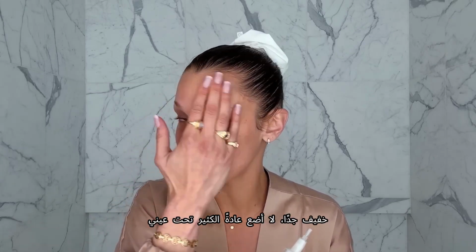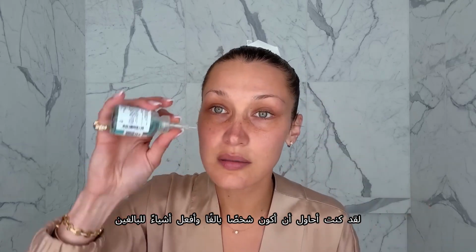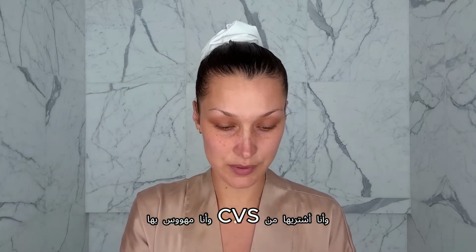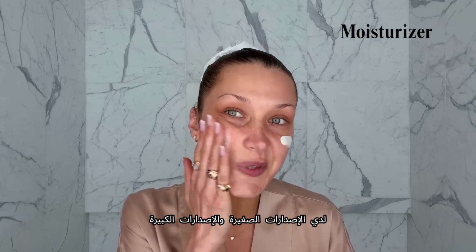It's super light. I don't usually put much under my eye, but I did find this as well, and I've been trying to be an adult and do adult things like preventative creams and stuff. I go through like 8 of these a month and I buy them from CVS and I'm obsessed with them. I have the little versions, the big versions.